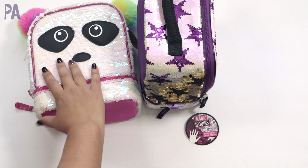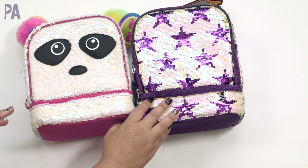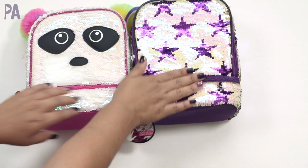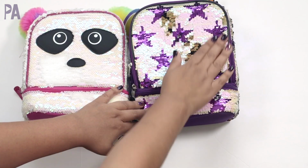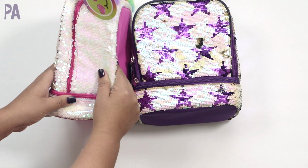I'm not 100% sold on the sequins, you guys. I'm gonna be honest with you. They were just picks from my kids and I let them have them. They're the reversible sequins too, which is really popular right now. I don't think it's gonna hold up. Maybe mid-year I'm gonna have to show you how well they did stand the test of time, but this was just more of a cutesy item that my girls wanted.